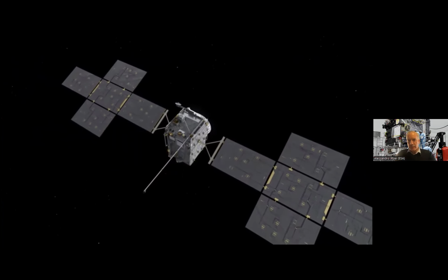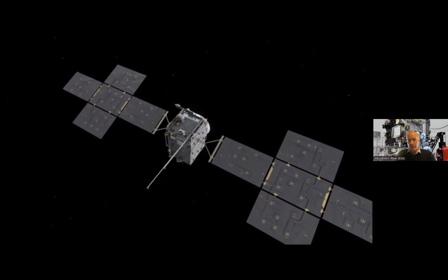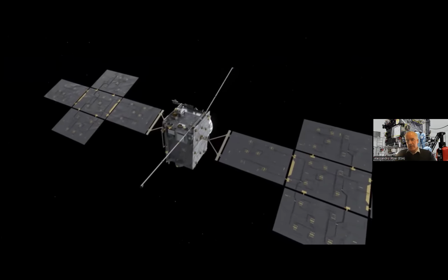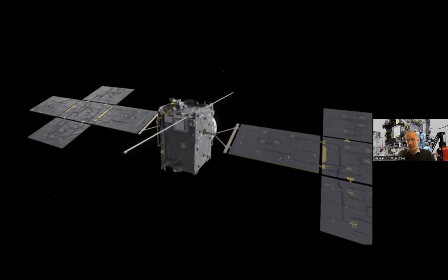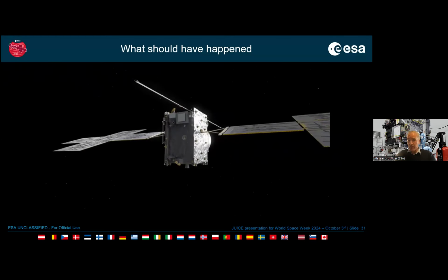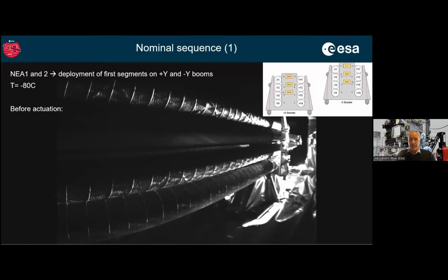1 and 2, and then we're in business, and we have this 60-meter antenna ready to generate the signal needed. So that's what should have happened. But now we go to what did happen.